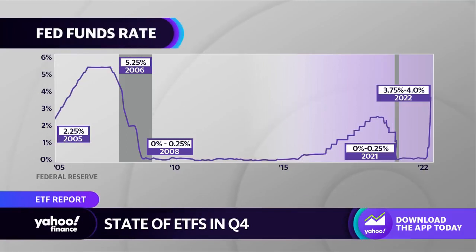We're closing in on the end of the fourth quarter, and with interest rates on the rise, we're going to take a look at some of the ways that you can hedge that trend. We want to bring in Cinthia Murphy, ETF Think Tank Director of Research, joining us now in this week's ETF report brought to you by Invesco QQQ.